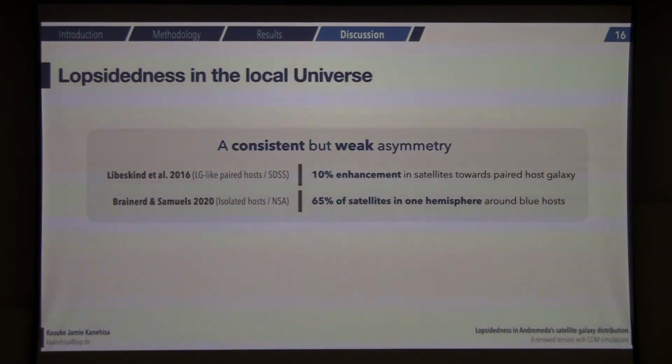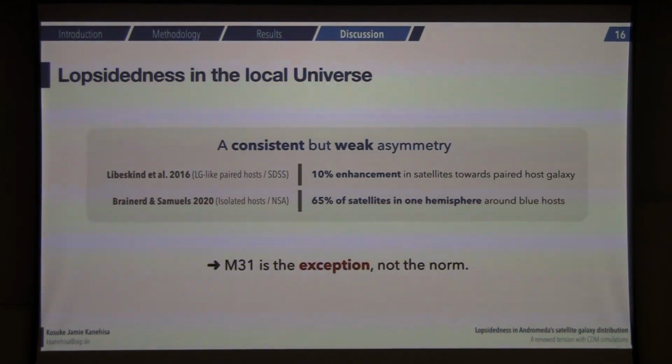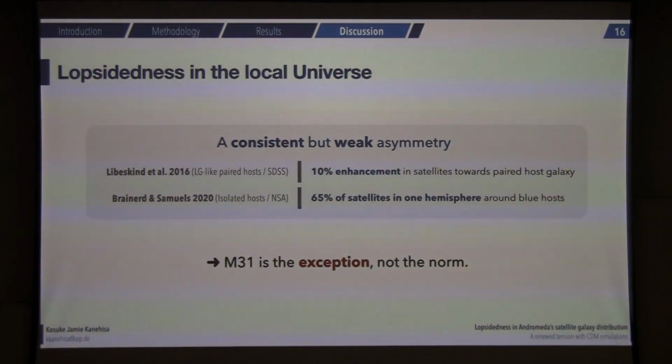Unlike the satellite planes, Andromeda's asymmetry is actually also in stark contrast to the consistent but weak asymmetry that appears to be prevalent in other systems in our local universe. I'll refer you to those studies if you're interested in these specific details, but suffice it to say that M31, whose distribution is almost better characterized as a void on the far side, is the exception, not the rule.